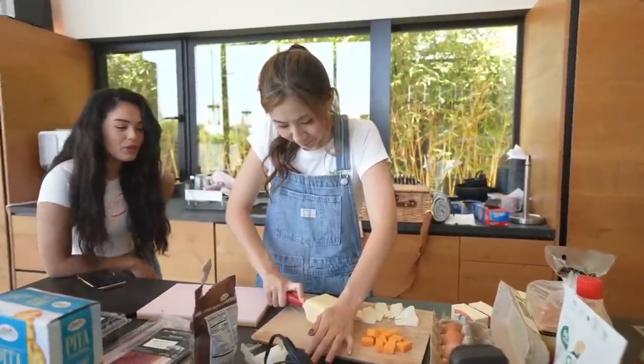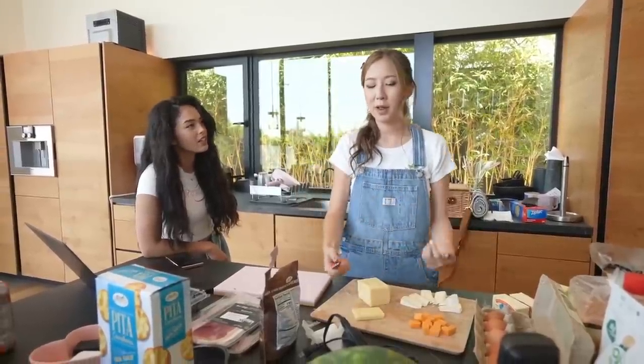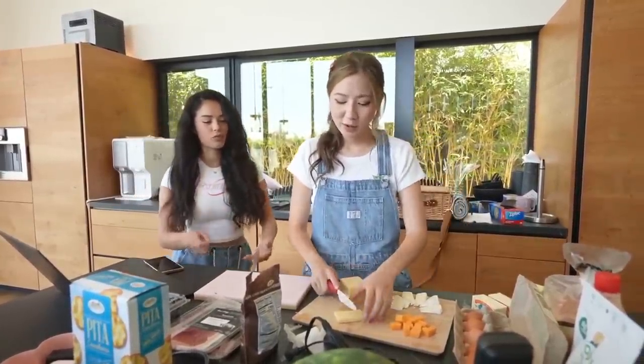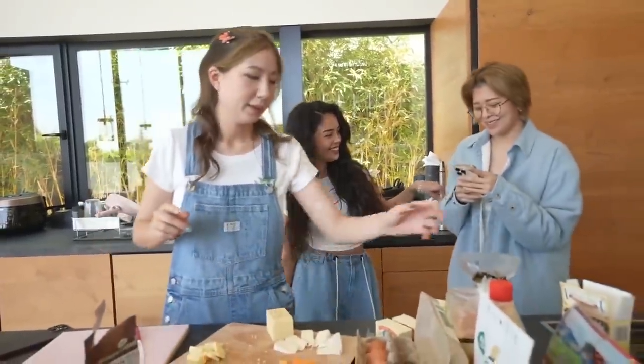Question. So how are we going to carry the charcuterie board? You just put it in a big saran wrap and we physically carry it. This one isn't gonna go inside of the box. This is cute. Oh my God!